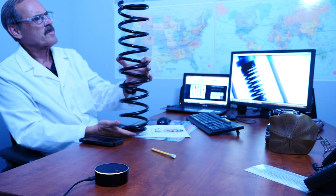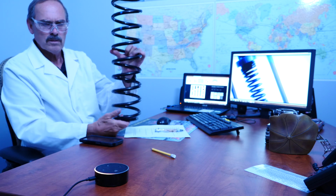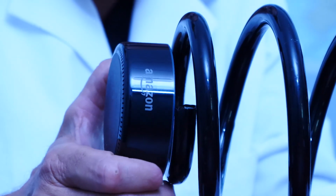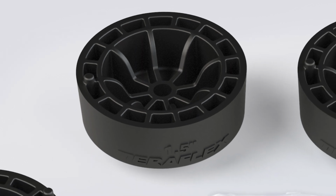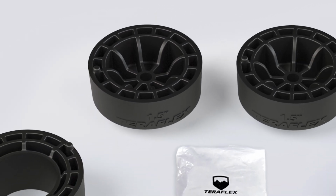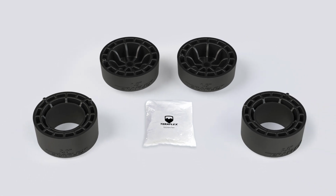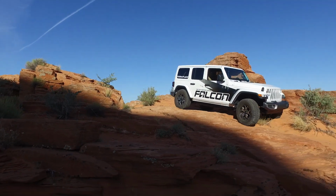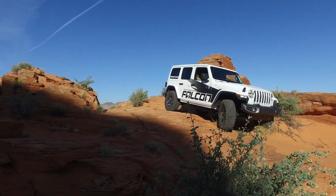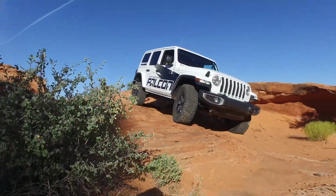Inspiration was spurred by a computer-aided vocal music search device. Never before has such groundbreaking alien-based technology found its way into the very destiny of mankind. Introducing the JL TeraFlex 1.5-inch Performance Spacer Lift Kit. Lifting just enough to satisfy the primal urge without suffering from domestic violence or incurring any unnecessary financial burden.